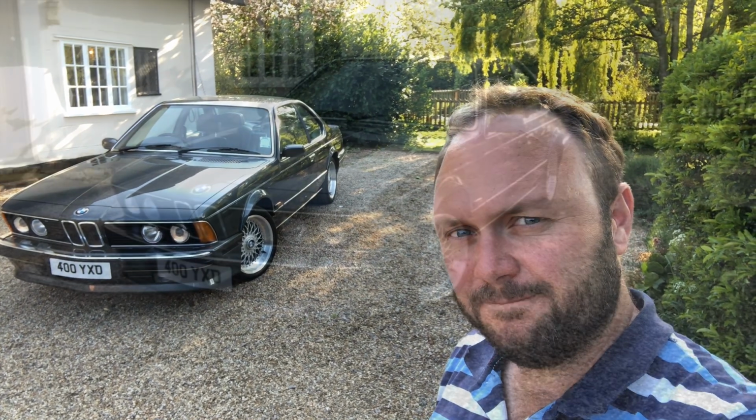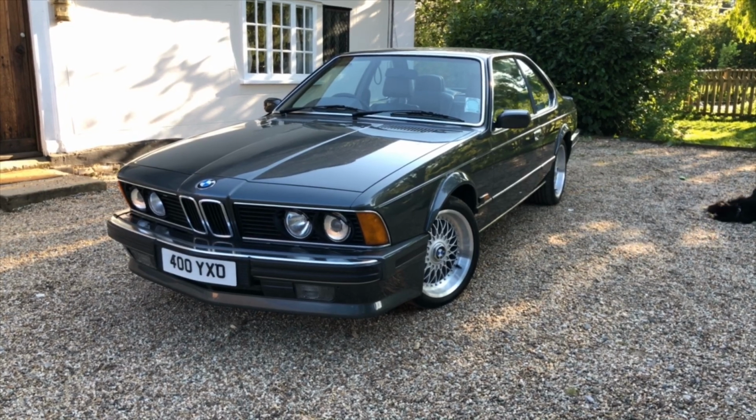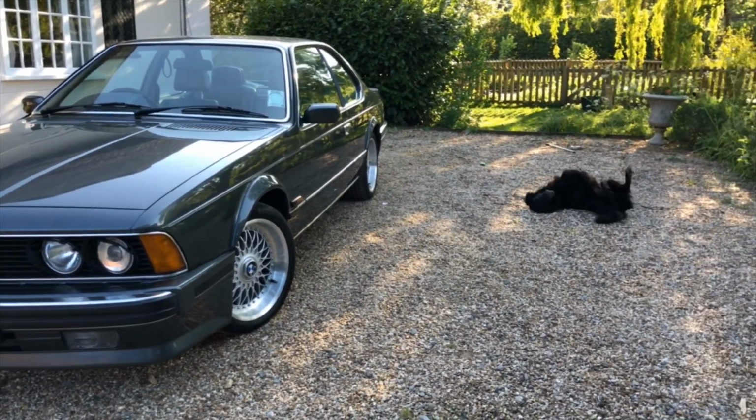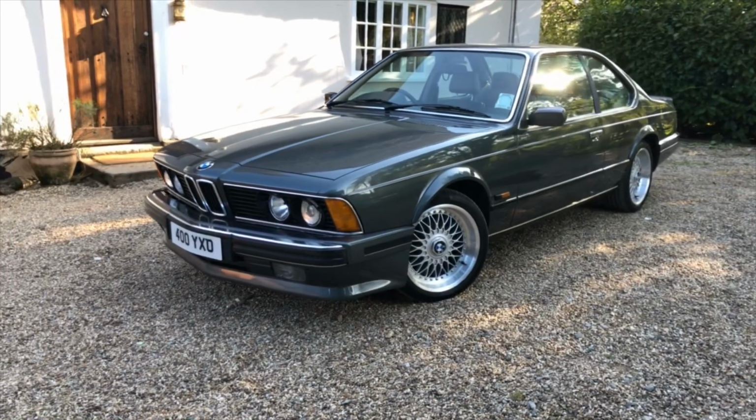I'm Sam, and today we're going to look at the rather fabulous BMW E24 6 Series. I mean, it's just a great looking car, and for me, this really is an icon of the 80s. I mean, look, it's just so handsome. Even Barney's getting all excited. And I don't really blame him, because look at it.